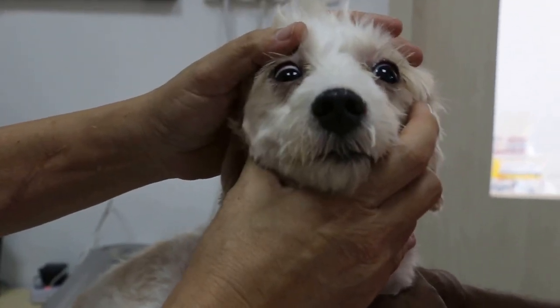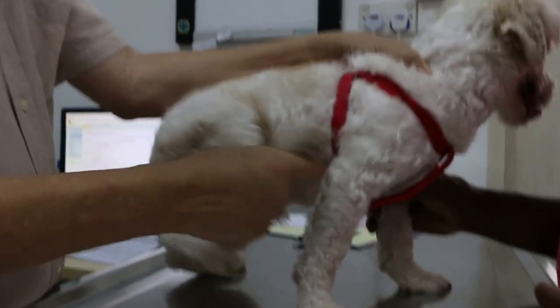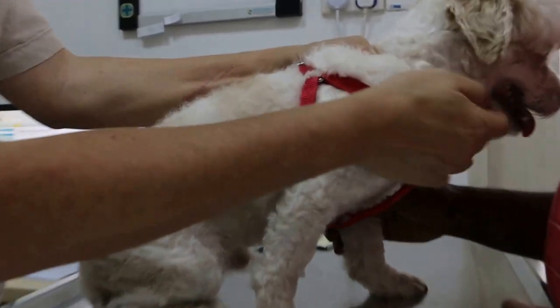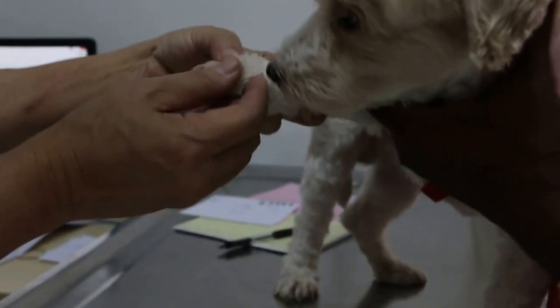Both eyes, the discharge is very heavy. He has ear itchiness, and sometimes he keeps on scratching. When he does that, sometimes he injures the eyes because he goes to the neck here, and then blood runs here. So now the thing is that this dog could be allergic to something because he seems to be itchy all over, including the paws. Are the paws also itchy?